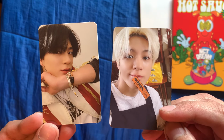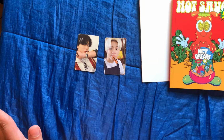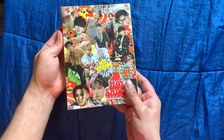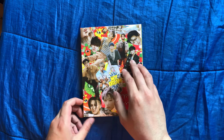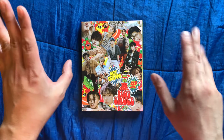Oh, amazing start. No matter who else I pull, I'm happy. I'm just happy. All right, yellow version again. How about that first pull though, everybody? Talk about manifesting your destiny. I need to start doing that more often.